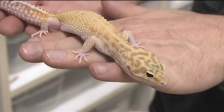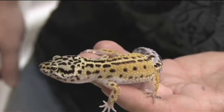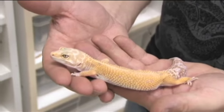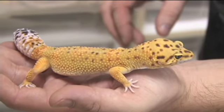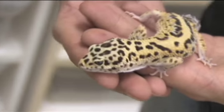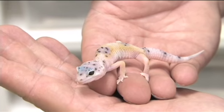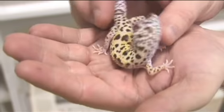Here's an Apter. Red stripe. A red-striped rainwater albino. Tangerine. A super hypo tangerine. Bold stripe. An enigma. Okay, this is a red-eyed Mac Snow enigma. I have a feeling that my leopard gecko group is going to get quite large in the next year.